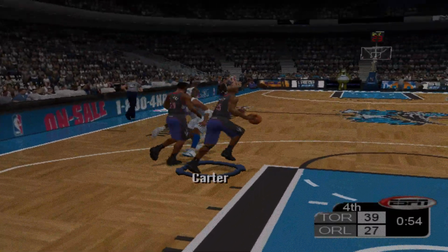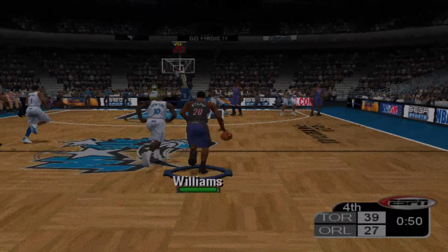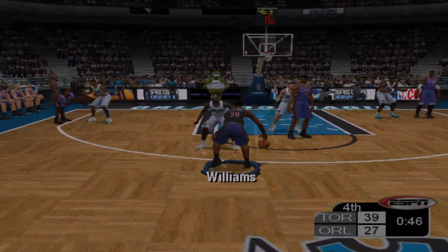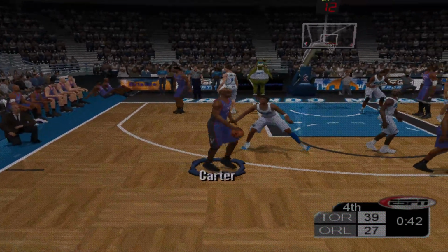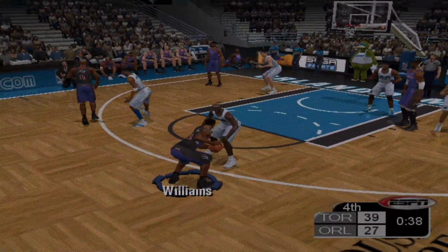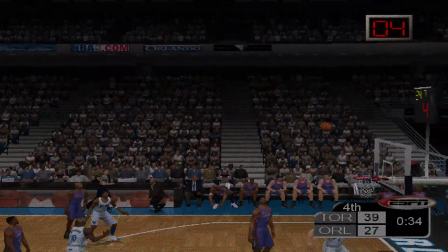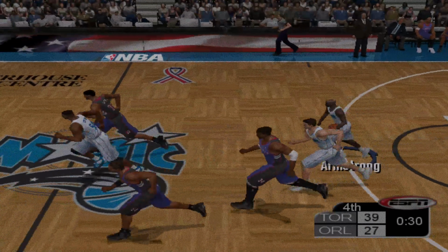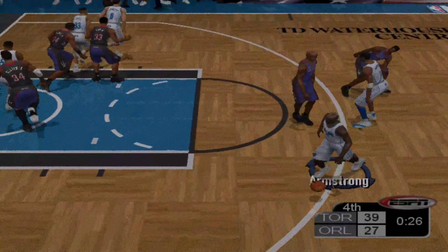Davis throws it in. 54 seconds here in the game. Caught by Williams. Carter with the ball. Seven seconds to shoot. Unloads from about 20 feet out. Can't answer back. Williams misses it, but you had a pretty even matchup out there. That could have gone either way.